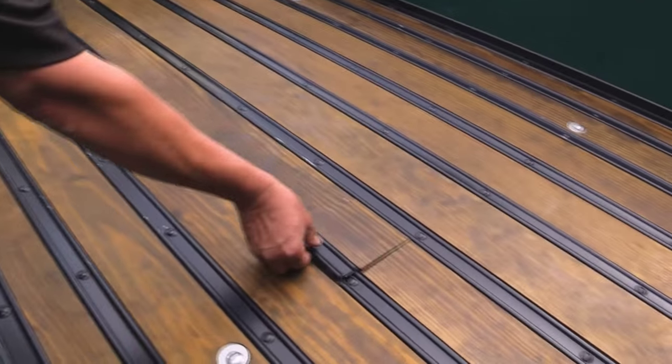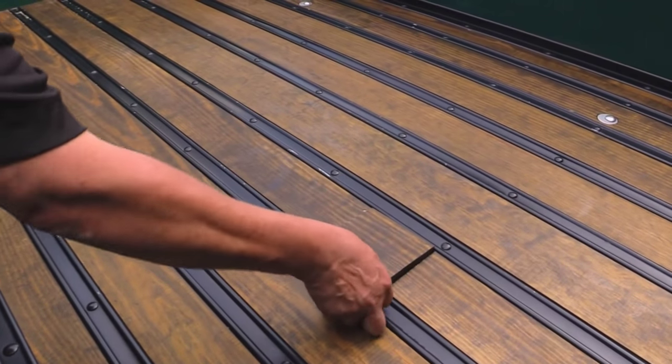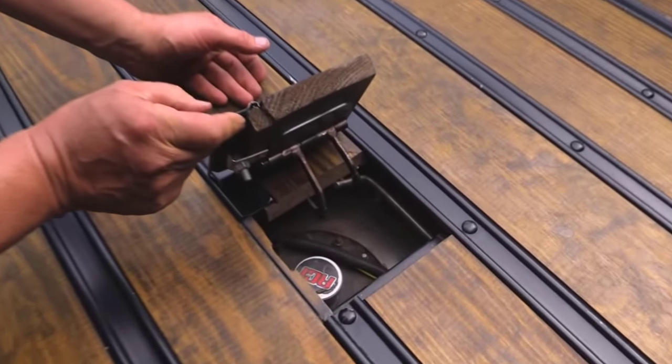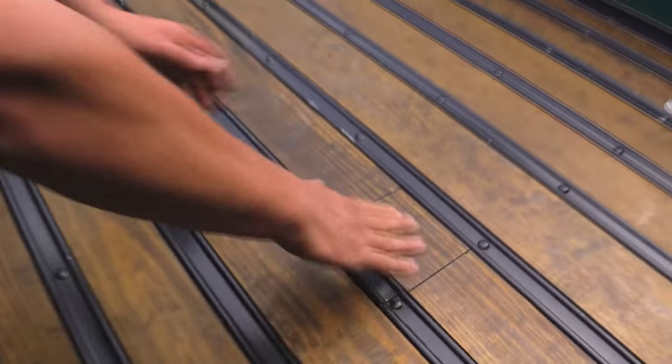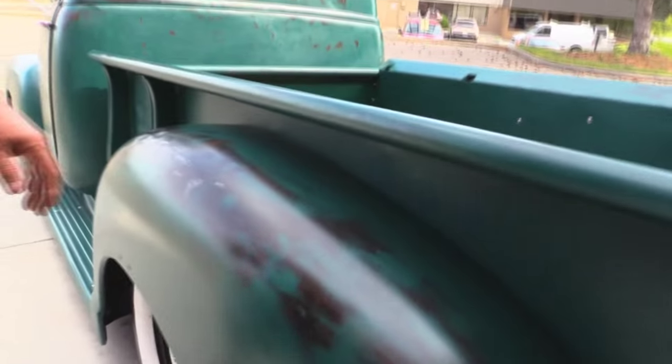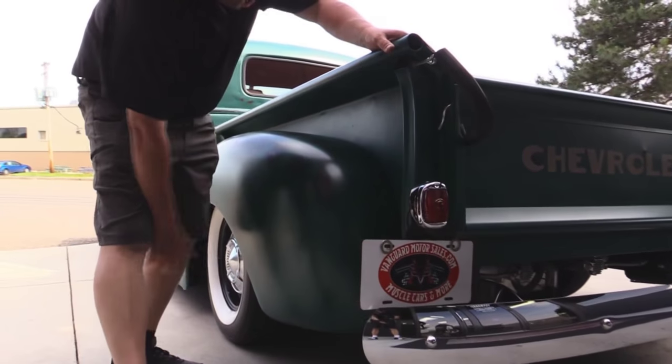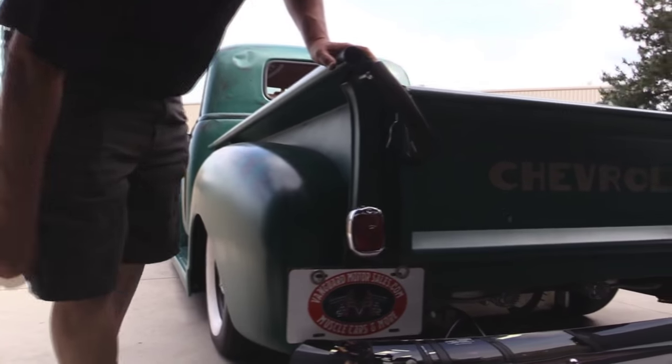Beautiful. We've got the fuel door here. Pop up this little piece. Look at that. Fill this baby with fuel. Tailgate looks great. Of course, going to need an old rusty plate. We got it there on the back. We got our Vanguard plate on there.